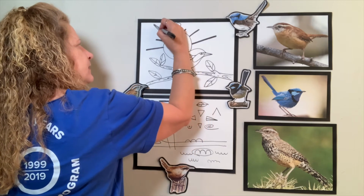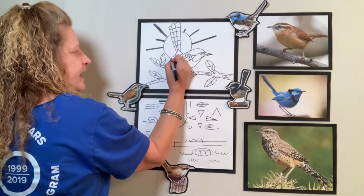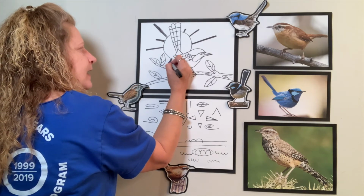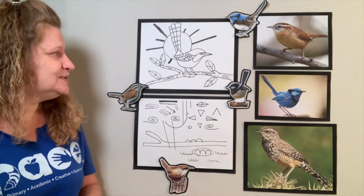And they don't have to be perfect. Some can be bigger than the other. And then I'm going to make one more right here. And now I have my sun and my sun rays. Good job. I'm ready to start coloring.